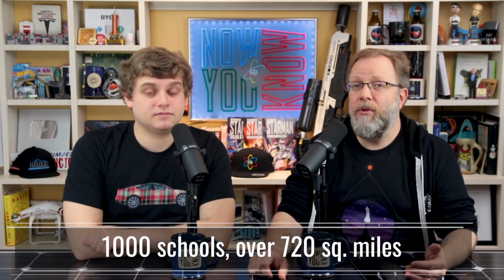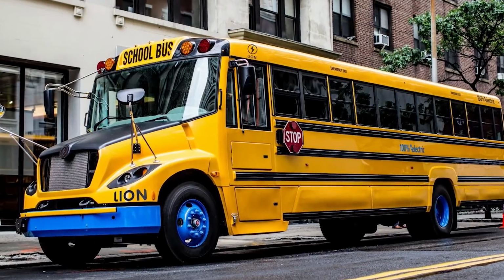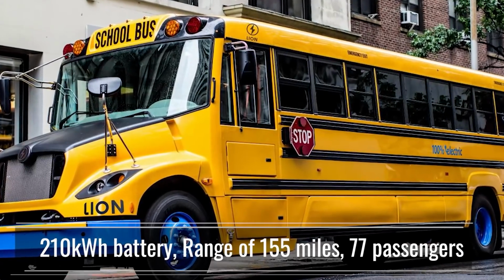Now, the Los Angeles School District is the second largest school district in the U.S., with over 1,000 schools covering an area of over 720 square miles. The Lion C bus being delivered has a 210 kilowatt hour battery with a range of 155 miles, and it can hold up to 77 passengers. Interesting to note that the buses are being funded by the California Energy Commission, which ranked Lion Electric as the highest performing manufacturer in its technical evaluation and the manufacturer with the most cost competitive bid.